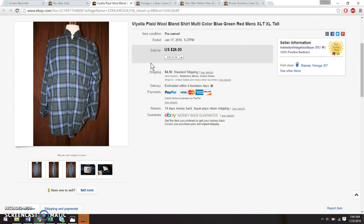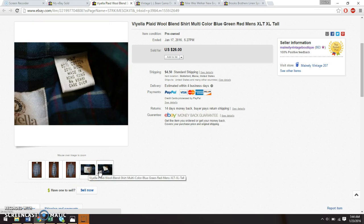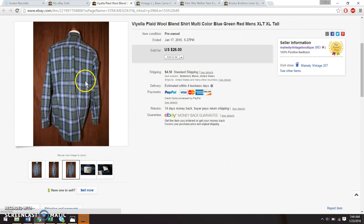Next up is an item I sold literally the same day I listed it, for my full asking price. I was very excited. This is a Valleja plaid wool blend shirt. Look at the tag there. Size XL tall. Like I said, big and tall is where it is at. Just a really cool shirt made in Hong Kong. Nice color to it, and it sold for $30.50.